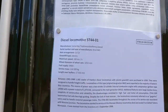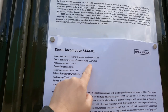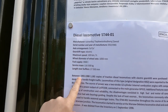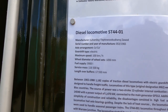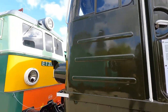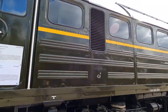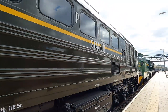Is this one in English? Oh, it's in English. Diesel locomotive. So serial number 53, manufactured in 1965. Electric. Wheel diameter, wheel sets 1050 millimeters. Maximum speed 100 kilometers. That's not bad though. 100 kilometers at that time, that is not bad. This one looks in very good condition. I don't know if it was restored, but it looks like it's in very, very good condition.